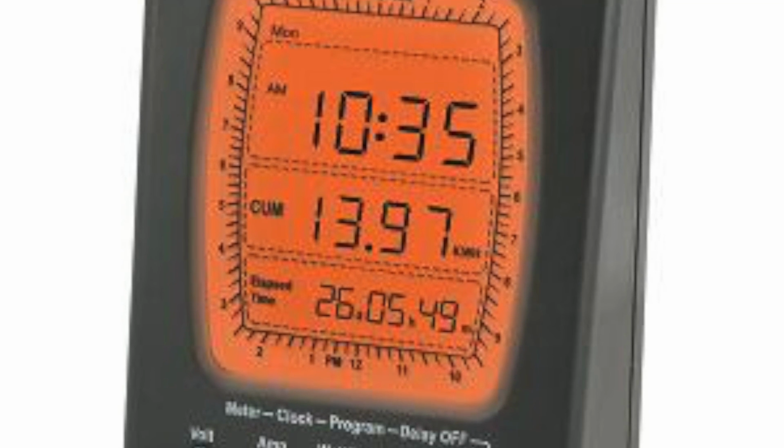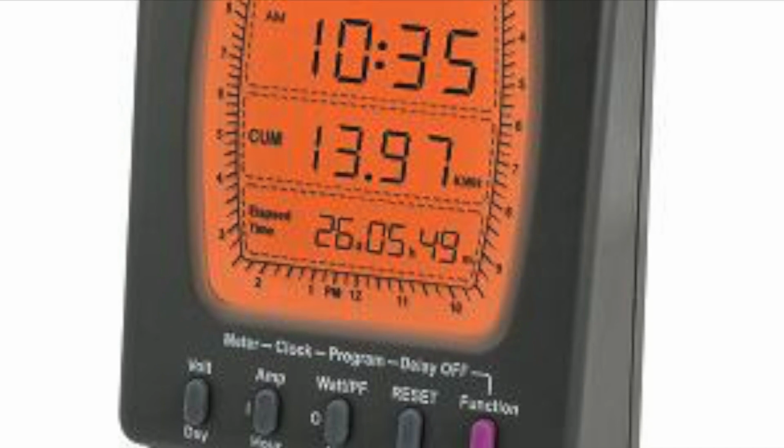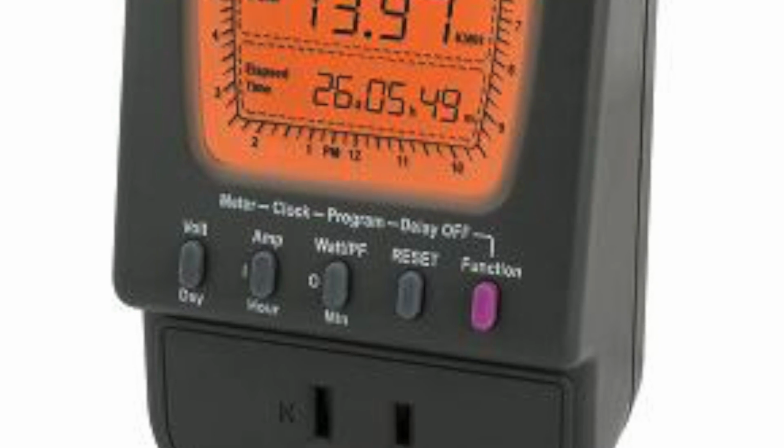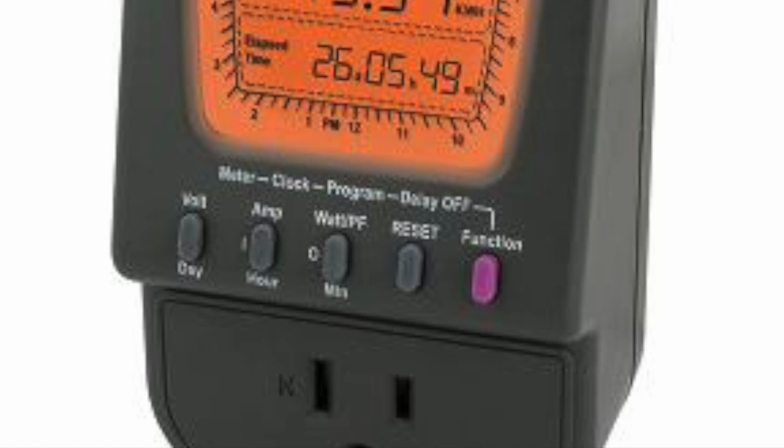Monitoring water and energy. A kilowatt unit was inserted between an outlet and the plug of the pump. This unit was also inserted between another outlet and the plug for all lights. The unit was left in for 1 week and data was collected.